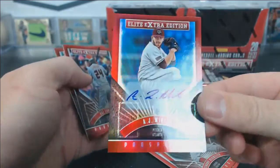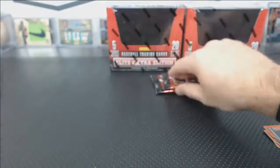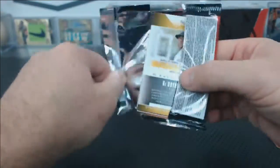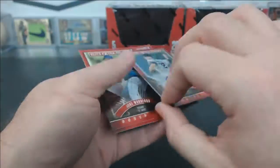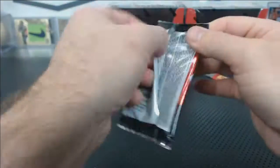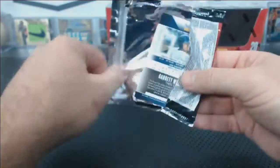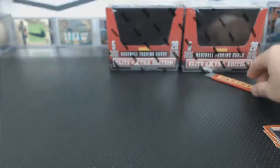AJ Minter. Atlanta has like 50 hits so far, and counting. Oh, Chad Sabatka for guess what? Atlanta. Stratus stuck at 17. Ryan Ripken to 200.